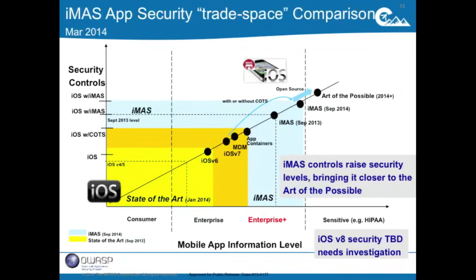So if we take a look at the app security trade space, it's my claim that the more security controls you add to an application, the higher the sensitive information level you can bring onto the device. Looking at iOS version 6 and version 7, they obviously have security controls in them, and as they've come out, they've added more and more. If you add a mobile device management system or perhaps an app container, there's even more controls added. Well, IMAS goes beyond what's out there today, and as a result, we claim that we can bring information that's more sensitive, to the point that perhaps HIPAA information and things like that can be brought in and used inside of an IMAS bolstered application.